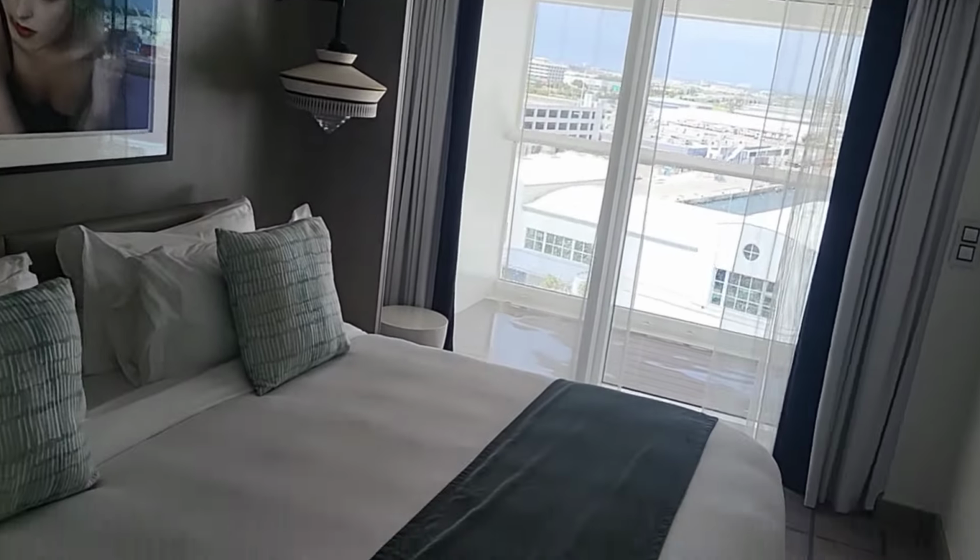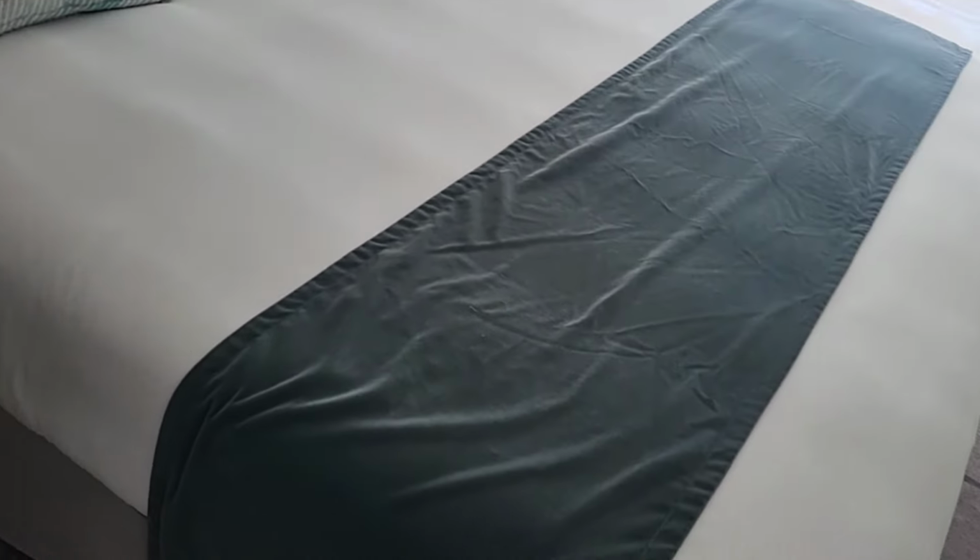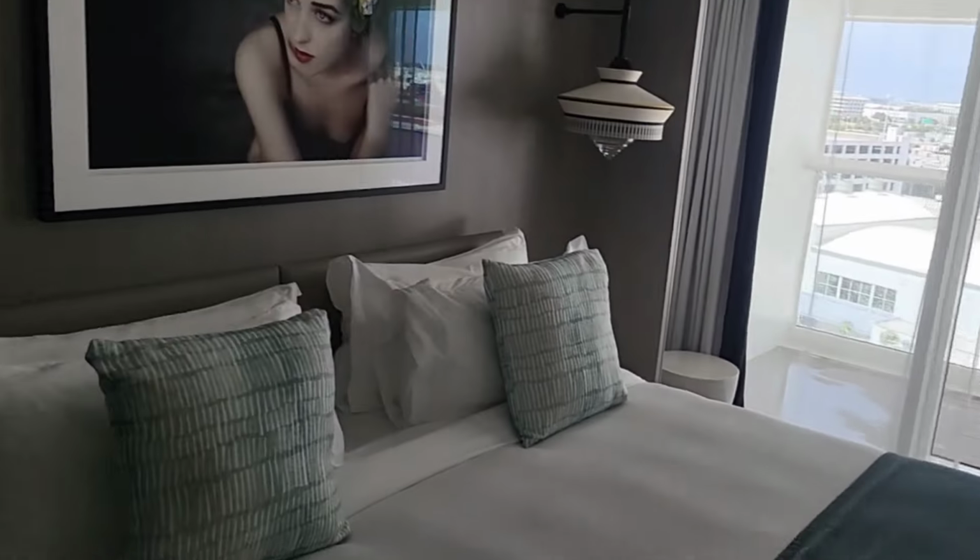This is the second bedroom. The first bedroom we saw was the master bedroom. This is the guest bedroom, and it also has a bath off of this bedroom.